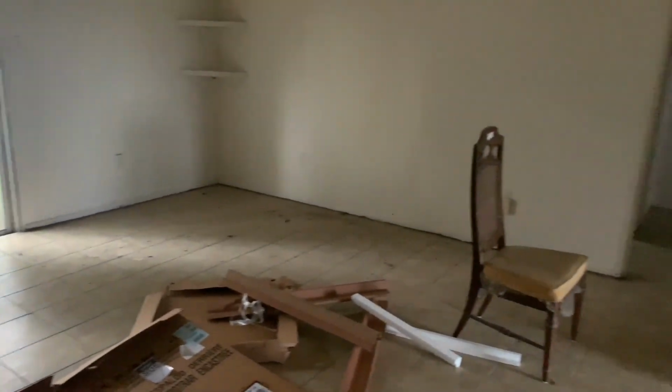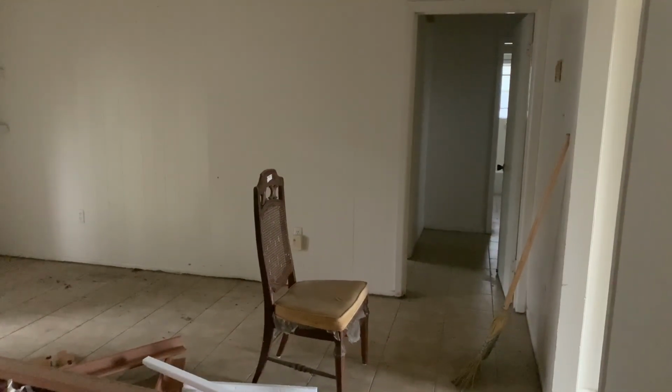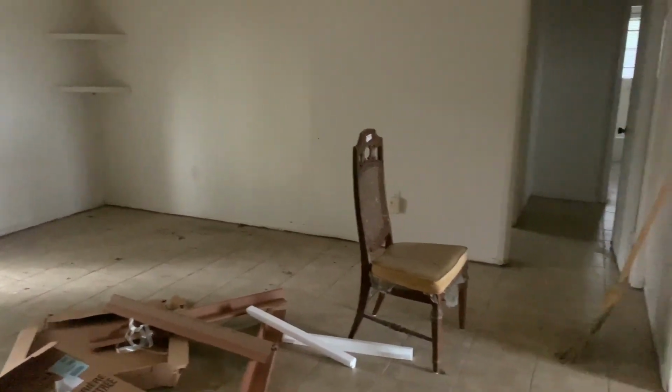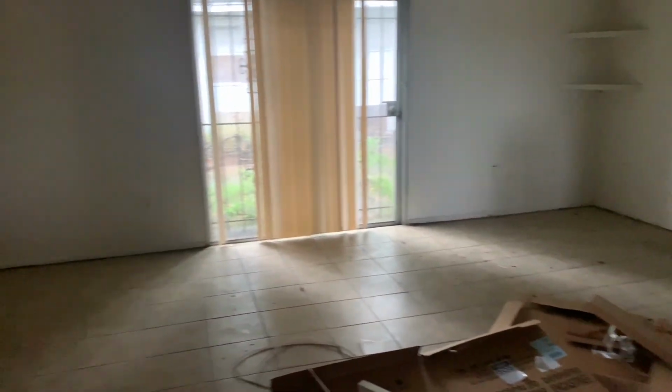This is a really good deal to wholesale to an end buyer as far as a buy and hold. There's not enough work. You don't have to put a lot of work into it to get it to standards. Of course, paint.